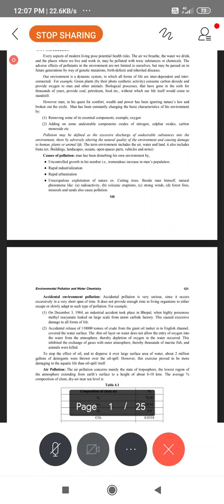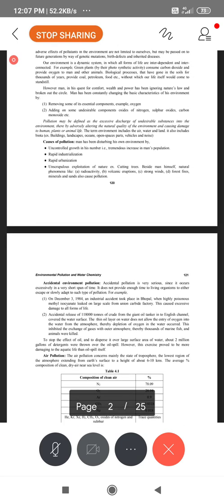The atmosphere is a thick layer, and it is divided into layers: troposphere, stratosphere, mesosphere, ionosphere, exosphere, thermosphere. Up to about 25 to 30 kilometers, we can call it the troposphere. More than that, up to 50 kilometers, we can call it the stratosphere.